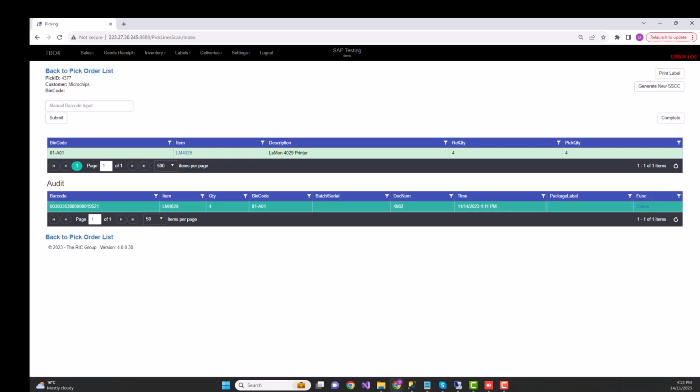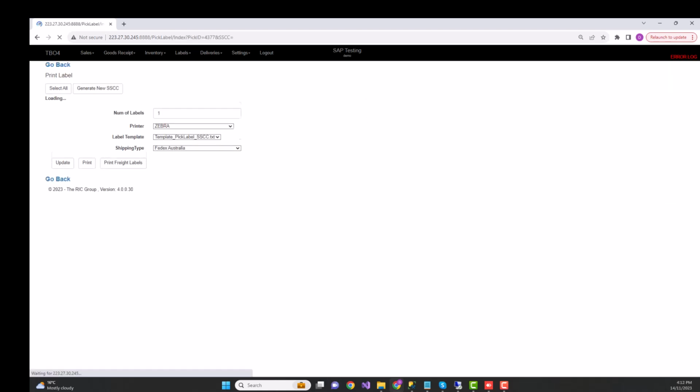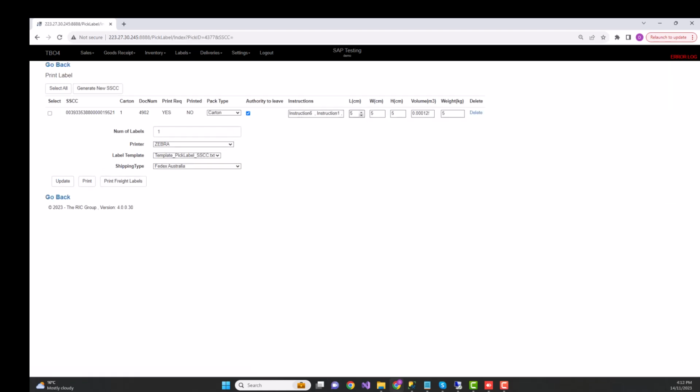When I scan it, you can see the bin location. It gets it automatically from the bin location that the SSCC was present in, and the time at which it was scanned also gets recorded. Once you scan an SSCC, you can see the pick quantity increases. You can print the labels by going into print label at the top. Then you can see these are the different dimensions that come up. You can preset the different pack types, and the dimensions change as well.